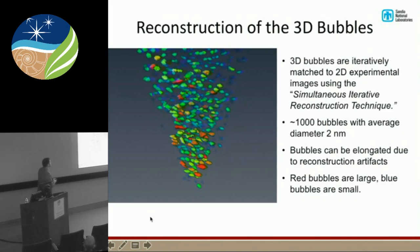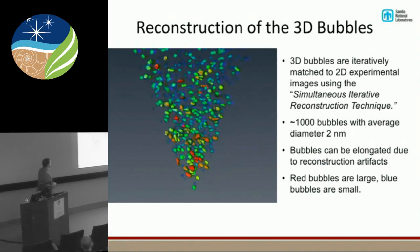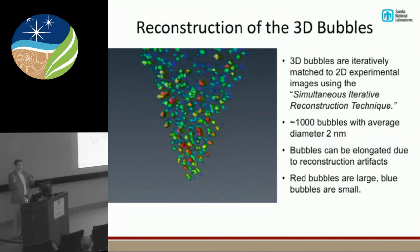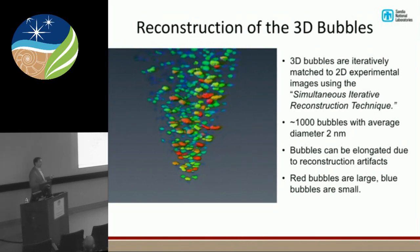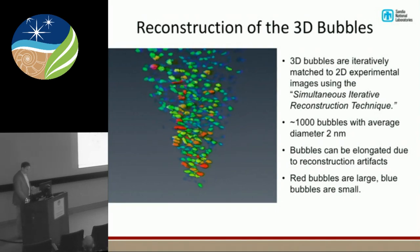And what you can also see, there's a little bit of elongation, like in that one there, and that comes from something called a missing wedge, because we're not able to tilt the full 360 degrees, so there's some missing images that we don't have, and we have to kind of infer what's in those locations. But now we have this 3D volume of all these bubbles, and we can use this to validate our model.